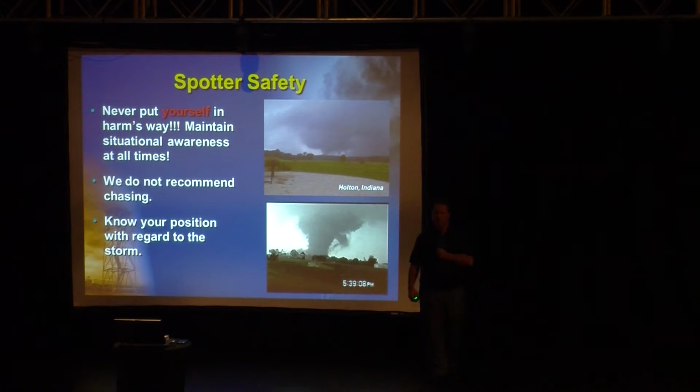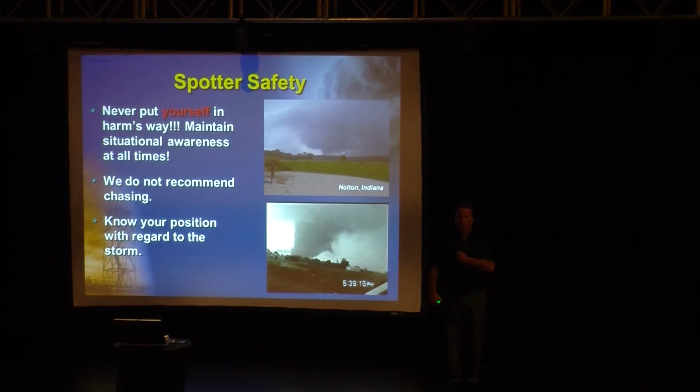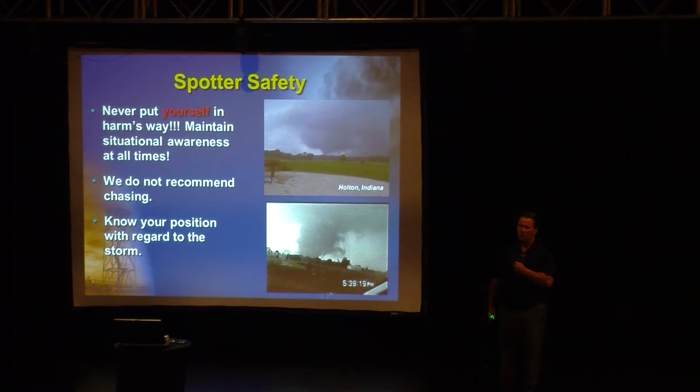So from a storm spotter perspective, it's all about being aware of your environment, knowing what's taking place out there, knowing what the forecast is calling for, and whether or not there's a watch box, and whether warnings have been issued, and whether there's been reports from other storm spotters. So when that storm gets to your neck of the woods, you've got an idea of what to anticipate.